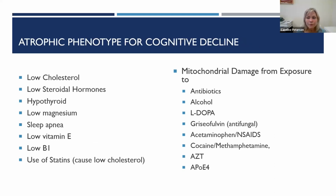The atrophic phenotype is the one where you don't have the nourishment that it takes to make proper brain cells and to have proper communication. So this can be because you're not getting enough cholesterol, either because you're not making it or because you're taking a statin to bring it down low. It could be because your steroidal hormones are low because you're in menopause or andropause. You could have a low thyroid function, low magnesium, again, sleep apnea, the fat soluble vitamins, B1, and then mitochondrial damage. All these things make it hard to have the nourishment, the energy that we need to have a healthy brain.